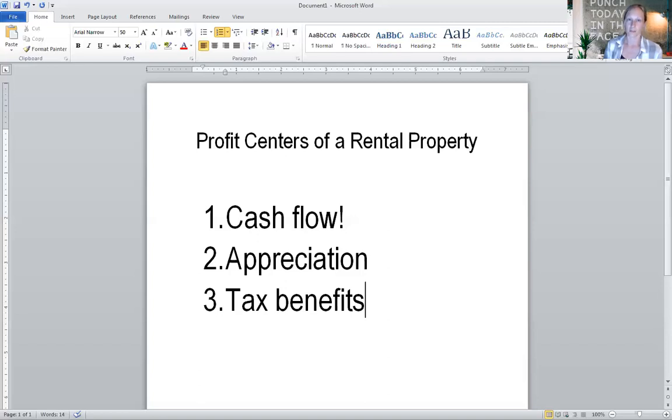Now, when I first started buying rental properties, I was actually getting higher refund checks because the write-offs were so big that I was actually making more money on the tax benefits. So you could either actually put money in your pocket from the tax benefits, or it could also be at least that you're saving what you would normally have to pay in taxes, which if you think of like 1/3 of your income is a lot.